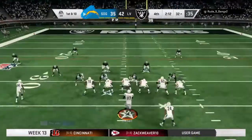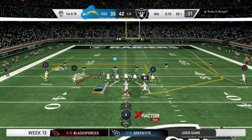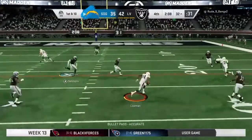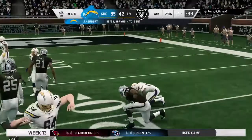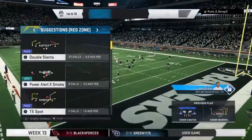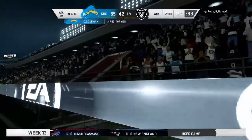The drive continues as they search for a tying touchdown. Here's first and 10. Operating from the gun. Herbert. It's caught by Coleman. And inside the 20 before he's brought down. Give him 12 yards there, and the Chargers have a first down. Fourth quarter, down to the final 2 minutes, and we've got a one-score game.